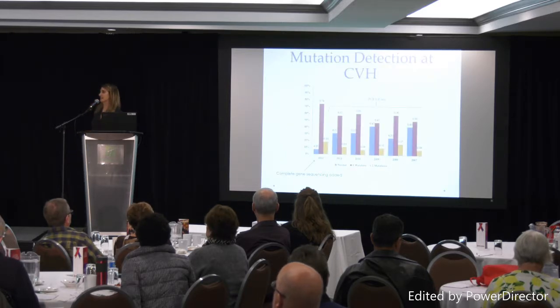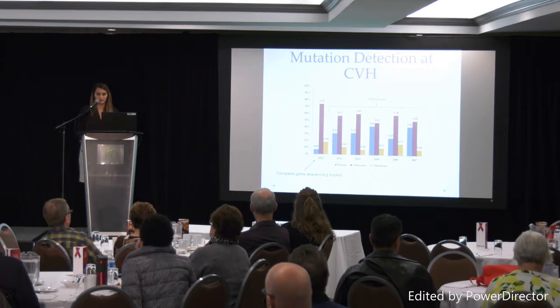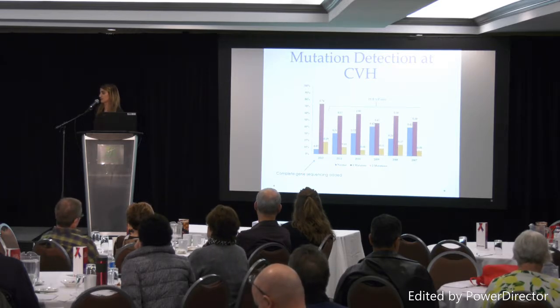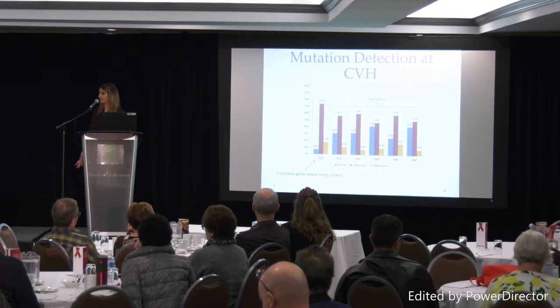This is a slide that I borrowed from one of my colleagues at Credit Valley Hospital. It shows that back in 2012, when they introduced complete gene sequencing, there was an increase in the detection rate for some of those rare alleles. We still know that the majority of the deficiency alleles are the S and the Z, but with complete sequencing, we're able to pick up some of the rarer ones.